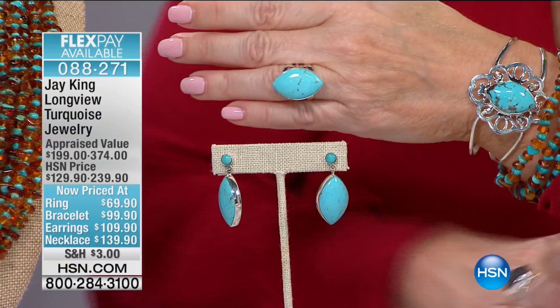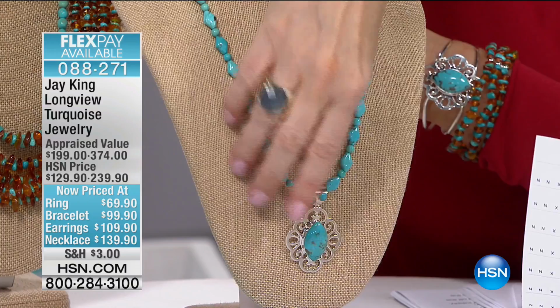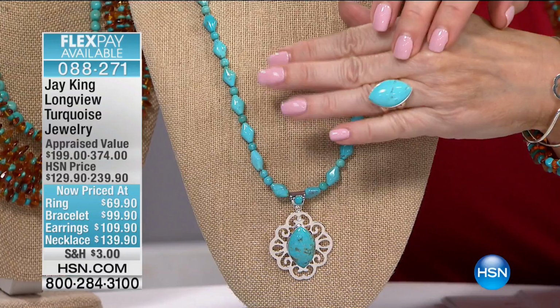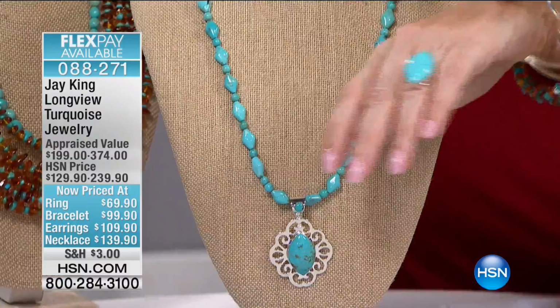And then wait till you see the necklace. The necklace was $239. Now you get the strand, and then you get this big, huge pendant with the silver. We took $100 off. That necklace with that strand is $139, and it's Longview turquoise. Oh my gosh, they're telling me people are going crazy over the ring. The cuff, we now have fewer than 100. That cuff is $99.